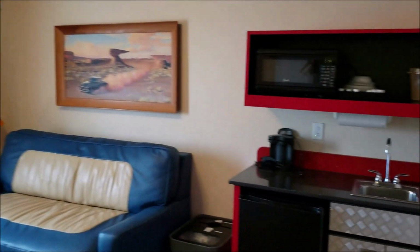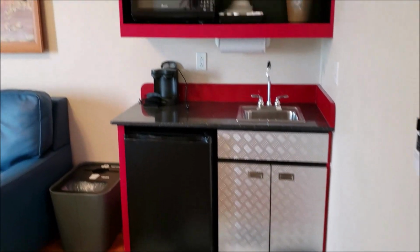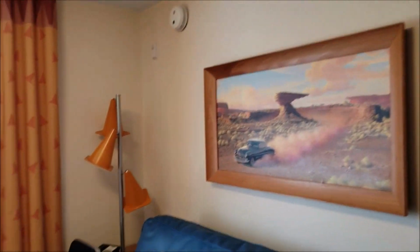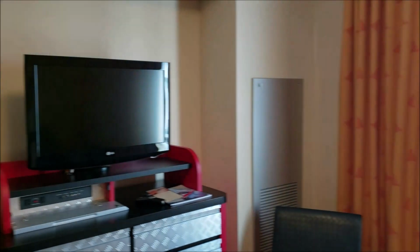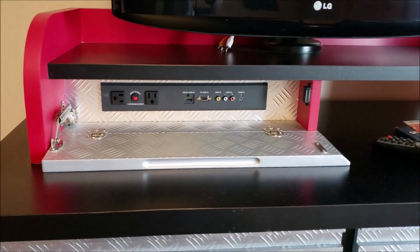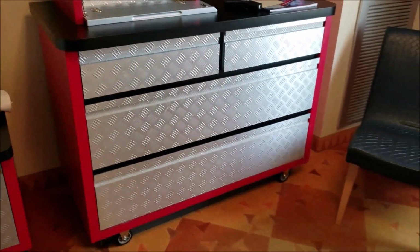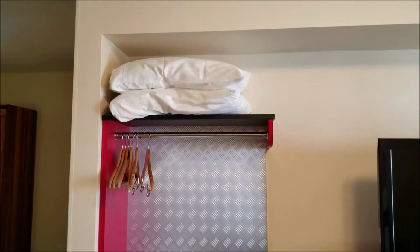As you come over to the living area, there's a wet bar area with a coffee maker, microwave, and refrigerator, as well as a small sink. Moving further through this area, there's a pull-out sofa here that pulls out to a full-size bed. Electronics section that has charger plugs, HDMI plugs, as well as audio-visual ports. Ample storage space for your clothes for a week and hang-up area as well.